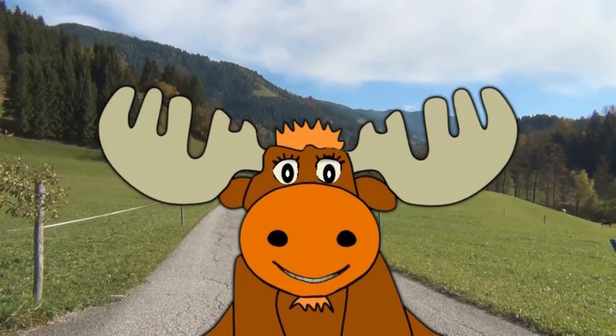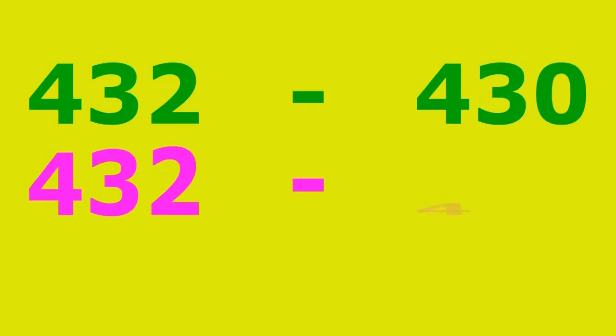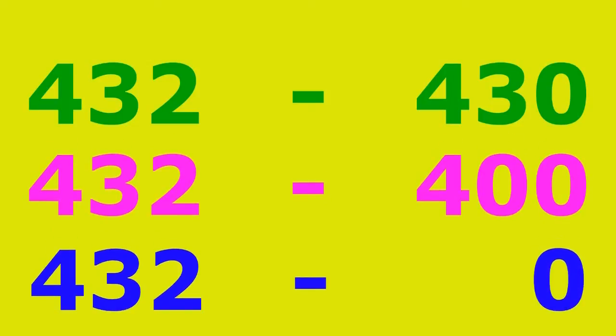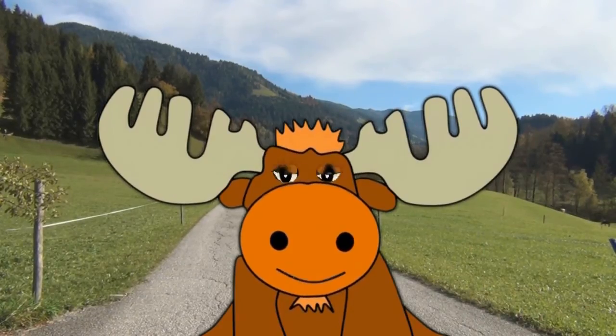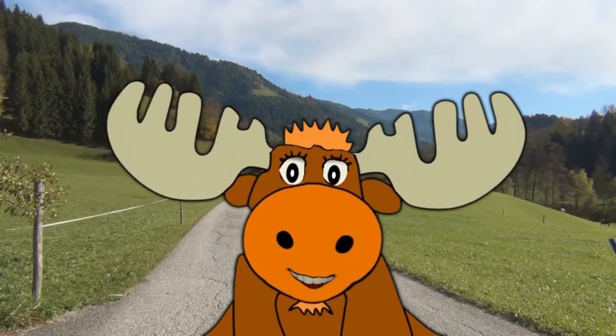Here are the 3 ways you could estimate 432. 432 could be estimated to 430, 432 could be estimated to 400, 432 could even be estimated to 0. None of these are the wrong or right answer. It matters how exact you want to be, or how big or small the other numbers are in the group.